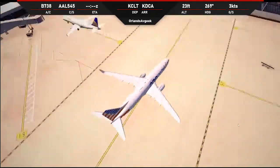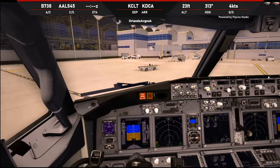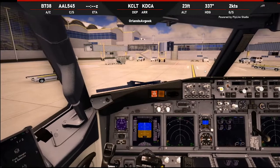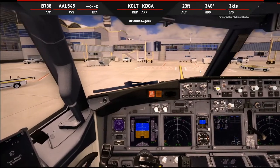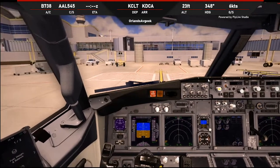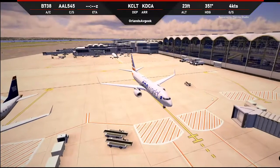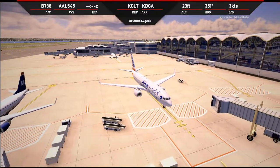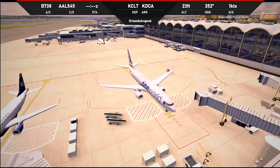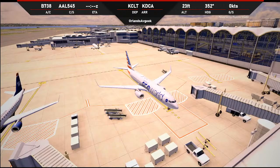We'll go ahead and turn. I don't want to do it too fast though. There it is. Go ahead and drive up. Parking on the second one, not the one closest to the terminal, just a little bit more, come on. There's that, and there. I'll take it.